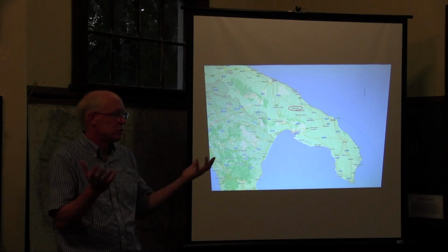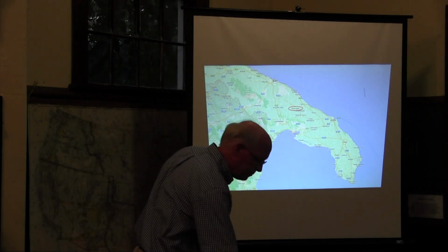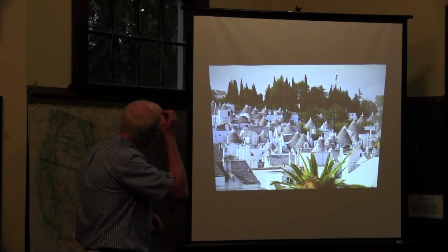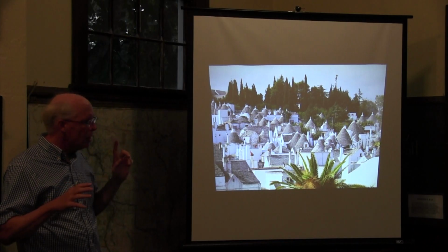But wood structures probably predate our knowledge of them, but they didn't last because they're wood, and they got away. So finally we get to the little village of Bello, and this is what it looks like. And it's almost magical, and this is the largest concentration of them.